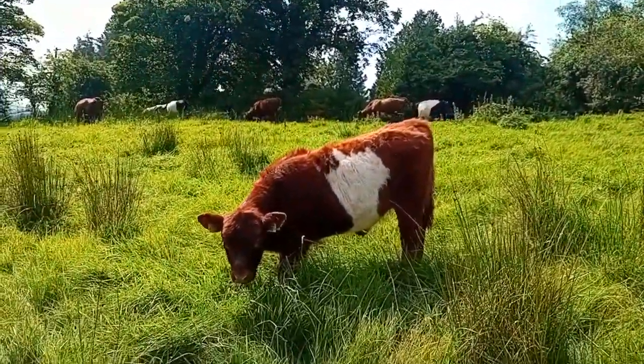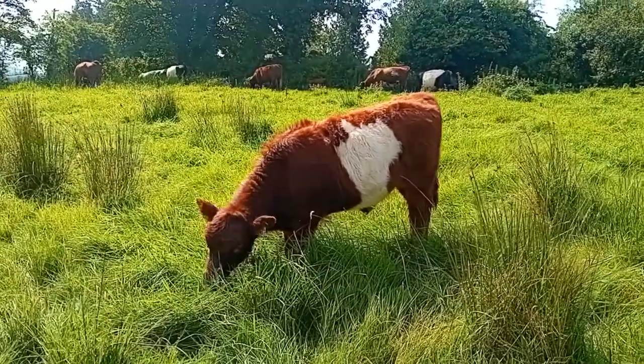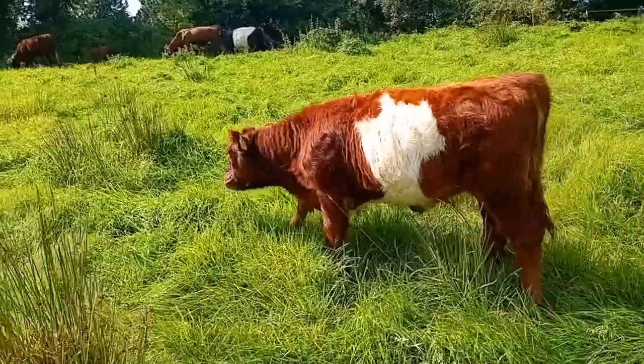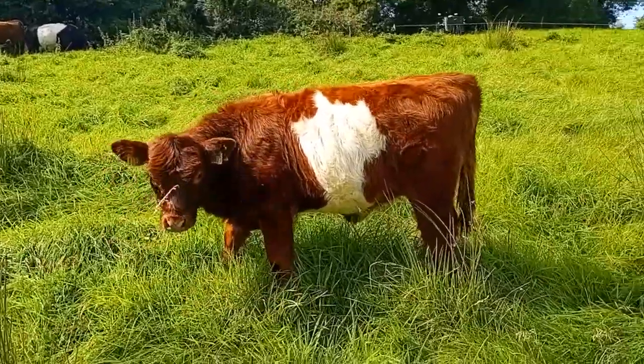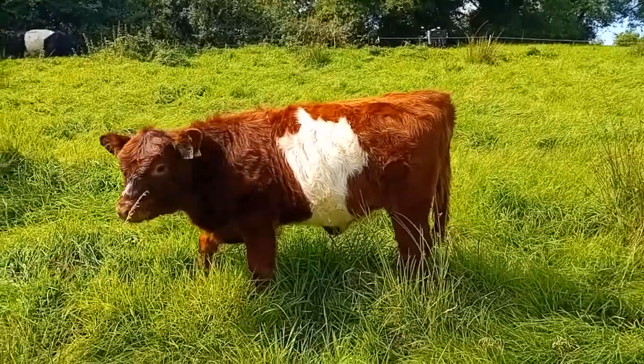And then we have a 50-50 Shorthorn Galloway hybrid. She's out of my pedigree Red Shorthorn cow. So get up the hill there now and we get a look at her. She has a lovely belted head of her. She has the head of her father. She's a real hardy little thing.